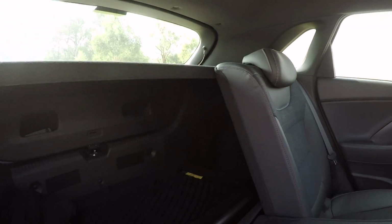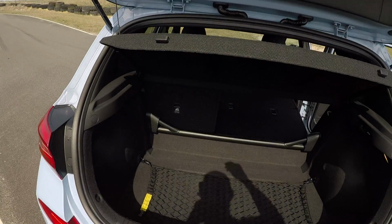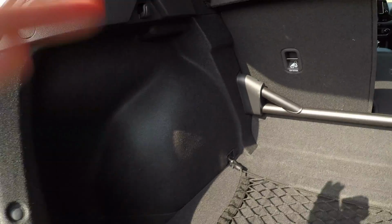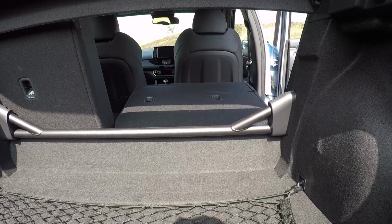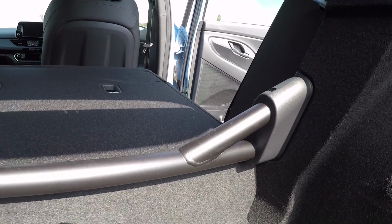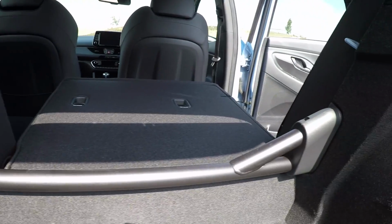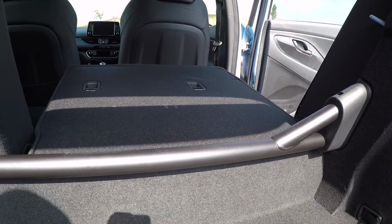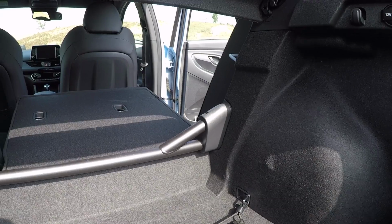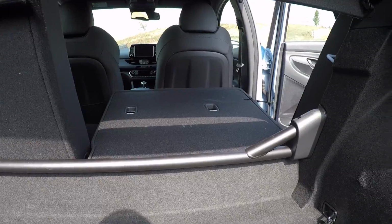Now, the rear seats though are 60/40 split fold, helping to expand the 381 litre boot to 1287 litres. You may have also noticed this interesting little rear chassis brace here. Now Hyundai says that it discreetly sits behind the rear seats. You can actually take it out, which is, I guess, good. I'd rather just take out the rear seats instead of taking out the rear chassis brace, but that's quite cool.